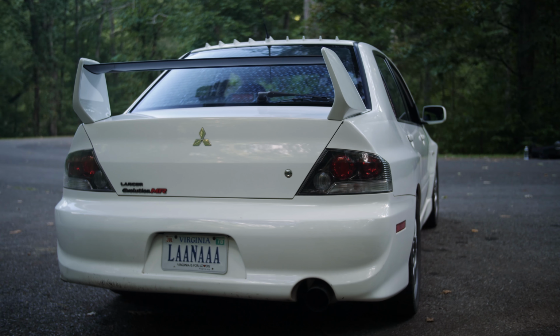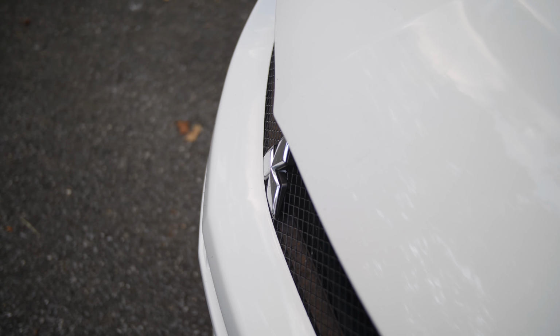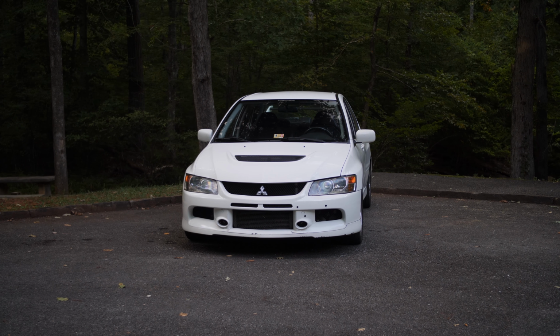Often I'll hear people get very excited when I say that my car is an MR edition, as though they think it has more horsepower or super high-tech computers. It's really just a 6-speed Evo that will probably someday get swapped to a 5.